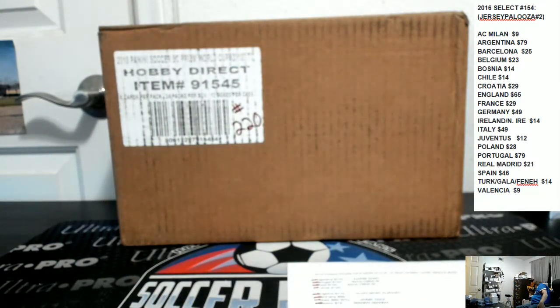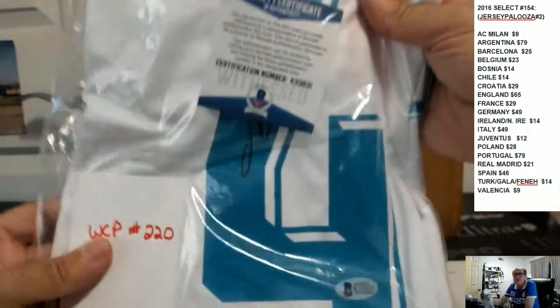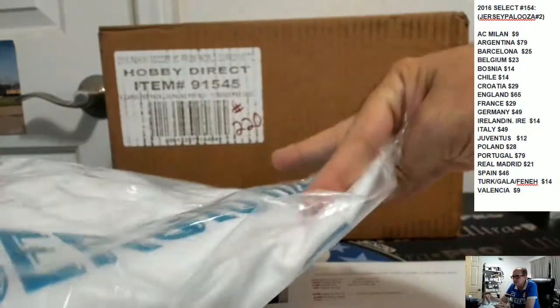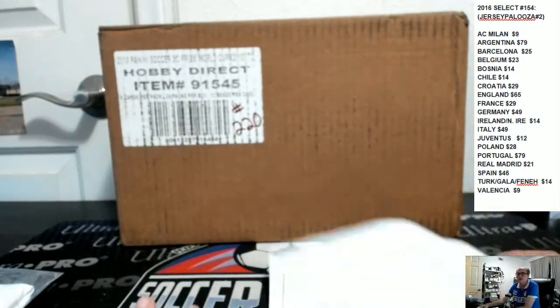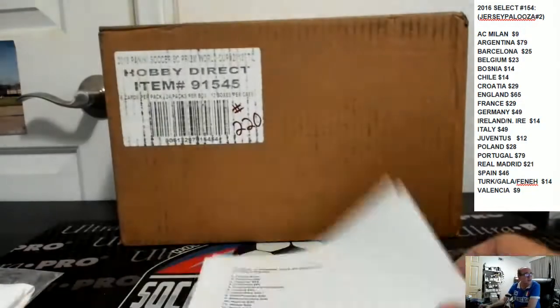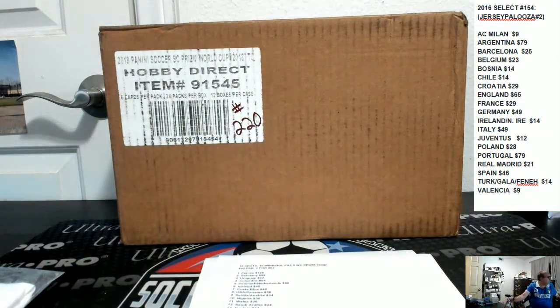I've got it right here. Let's say Sergio Ramos. It's actually quite a nice jersey. I opened it up and took pictures of it for the listing. So here we go, guys. Let's do that random.